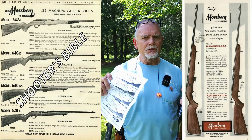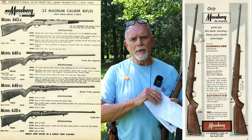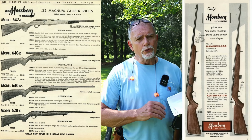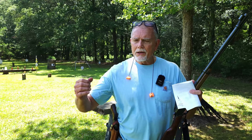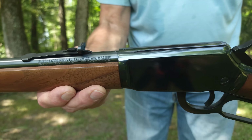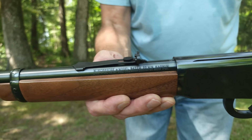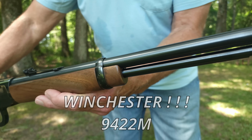And I used to look at these, read the articles, read the ads, and the idea of a 22 Magnum, to a kid like me of 10 years old who only had an old Remington 510 single shot 22 long rifle that my uncle gave me, made the 22 Magnum sound like a howitzer. One of my dreams since I was a kid, and now I've got one, and boy, this one is really sweet. I think I've shown it briefly on the channel before, but it is a very nice, fairly early 22 or 9422M from 1975.